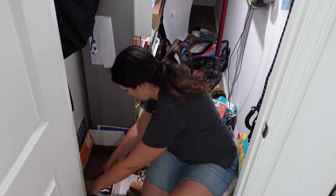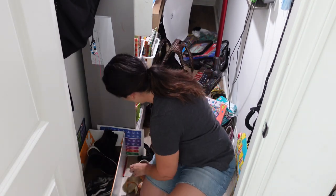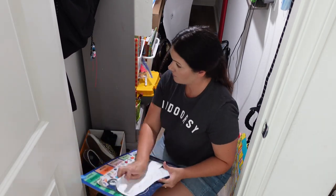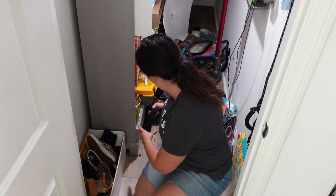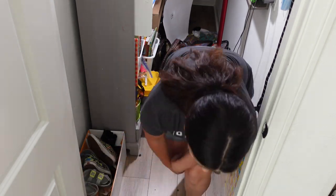Right now I'm in the downstairs closet underneath our stairs, and I'm going through all the kids' shoes and whatever trash I can find, or backpacks, all the things. This is probably the worst small space in our entire house. So let's do this.